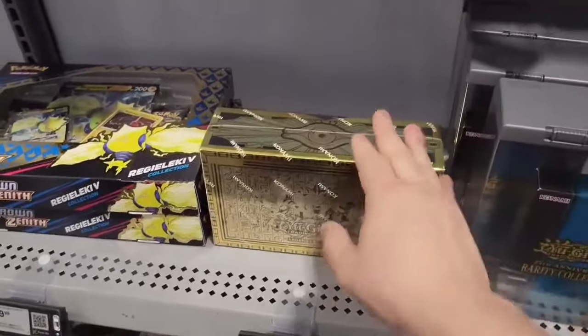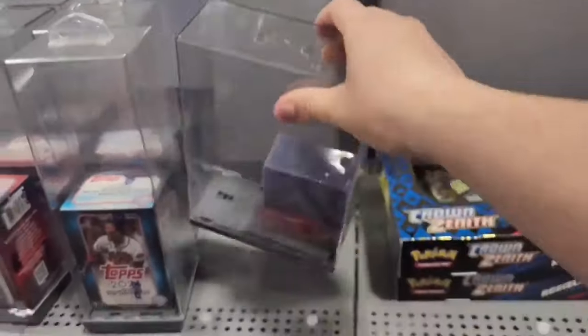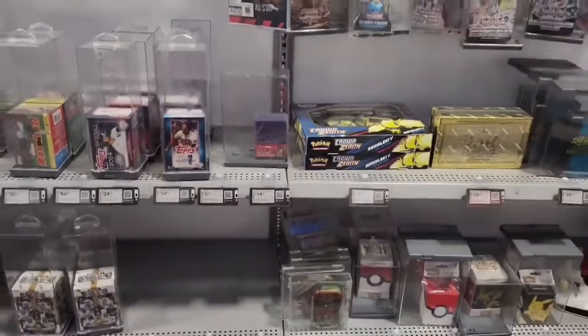Rarity Collection 2 is locked, except for this guy for some reason. Even the top loaders are locked. Yeah, I mean, this is insanity. Yeah, I think I've seen enough. Let's try a different store.